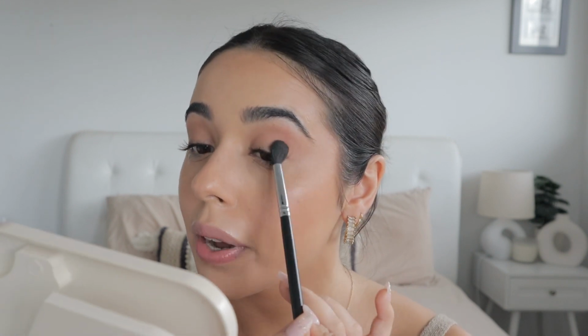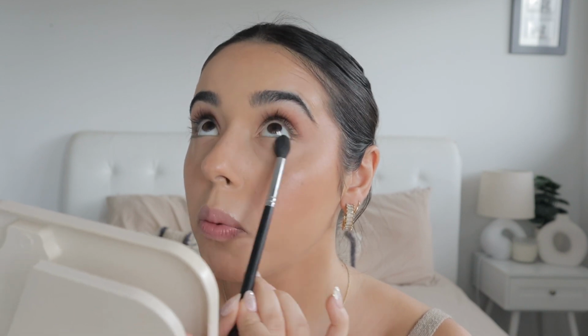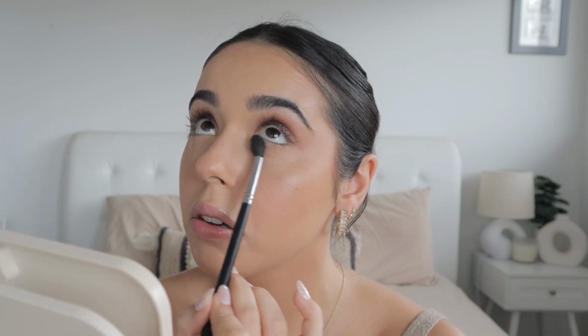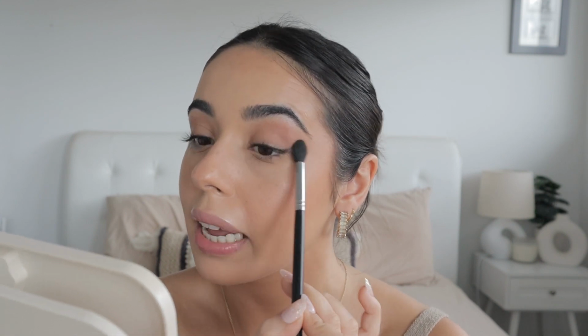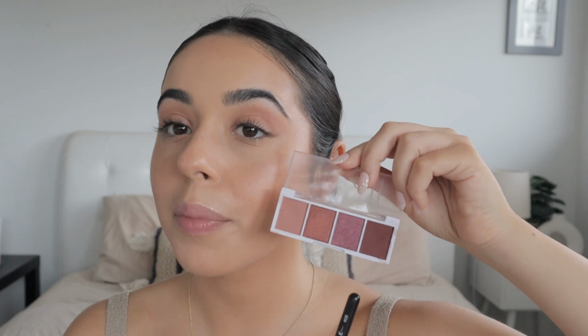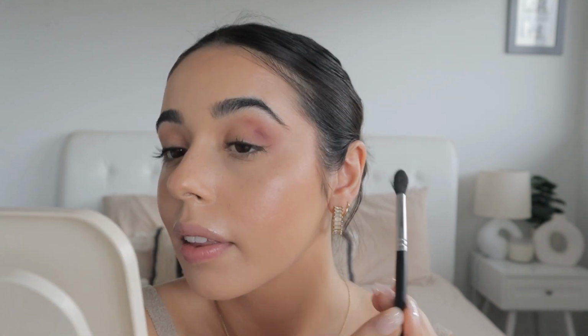So I'm just going to blend this first shade out all over the eye. I will put a little bit underneath the eye as well, just to make sure that everything is very cohesive. Okay, now that we've done that, I'm going to go in with the darker shade now, and I'm going to use this just to deepen up the outer edges of my crease, just to make this a little bit more sultry.